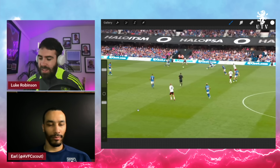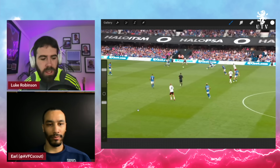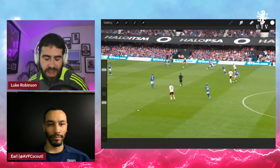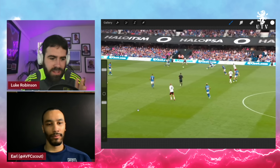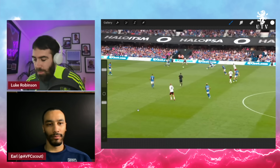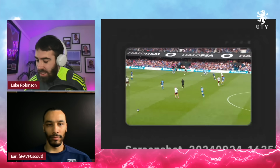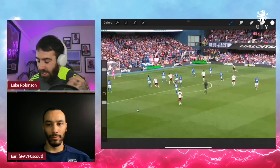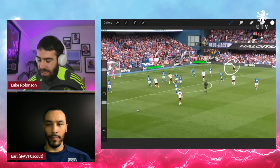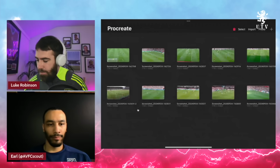So I think this highlights for me an area that we've got to be very, very careful with our possession and when we're setting our structure. If we lose the ball, we've got to be aware that there's going to be a big threat here, especially on transition. I've got another graphic here highlighting when there was 1v1 space out wide. So that backs up that one.